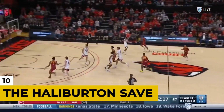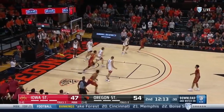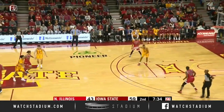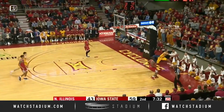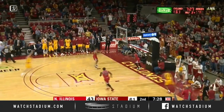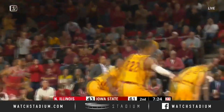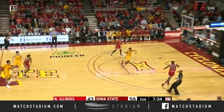The Haliburton Save. For our number 10, we have Haliburton blazing glory to save the ball, and he did it superbly. In the match between Northern Illinois versus Iowa State on November 13th in 2019, Tyrese Haliburton pressured Northern Illinois Huskies guard Zaire Mateen with super sticky defense.